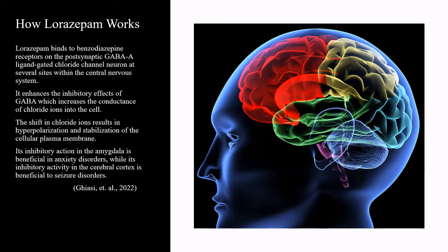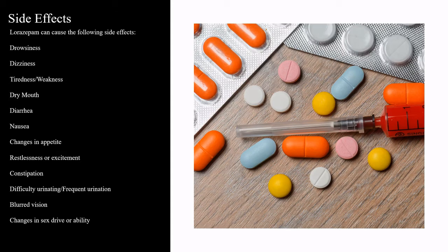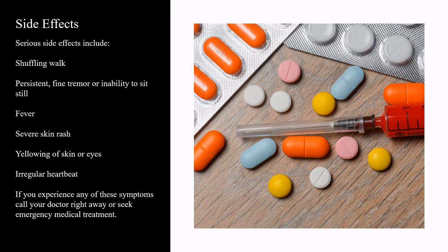beneficial to seizure disorders. Lorazepam can cause the following side effects: drowsiness, dizziness, tiredness or weakness, dry mouth, diarrhea, nausea, changes in appetite, restlessness or excitement, constipation, difficulty urinating or frequent urination, blurred vision, and changes in sex drive or ability. Serious side effects include shuffling walk, persistent fine tremor or inability to sit still, fever, severe skin rash, yellowing of skin or eyes, and irregular heartbeat. If you experience any of these symptoms, call your doctor right away or seek emergency medical treatment.